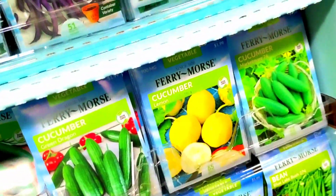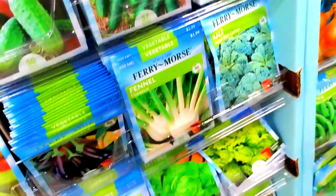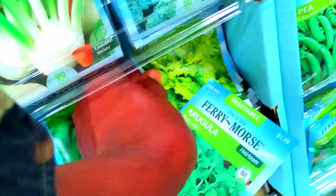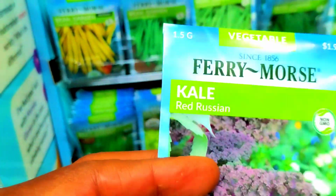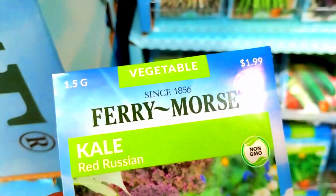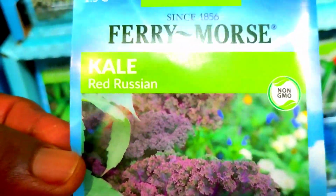And, of course, there are all kinds of cucumbers. They got the lemon. So what is this? This looks like a basil leaf. Oh, this is a lettuce, like Simpson. Oh wow, this is the first time I've seen where they have the red kale. But this is a red Russian, and no, I'm not a fan of the Russian kale. But it looks like curly kale, but red.